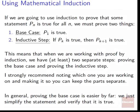All right, so how do we use mathematical induction? If we're going to use induction to prove that some statement P(n) is true for all n, we must prove two things. First, the base case, that P(1) is true, that our very first statement is a true statement. And then we have to do the inductive step, that if some P(k) is true, the next guy in line, P(k+1), must also be true. So that means when we're working with proof by induction, we have at least two separate steps: proving the base case and proving the inductive step.